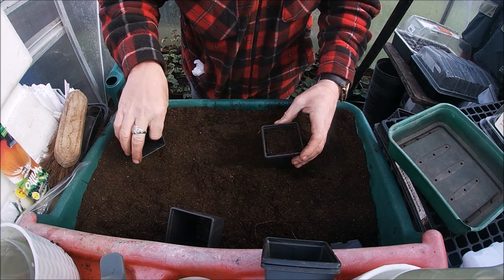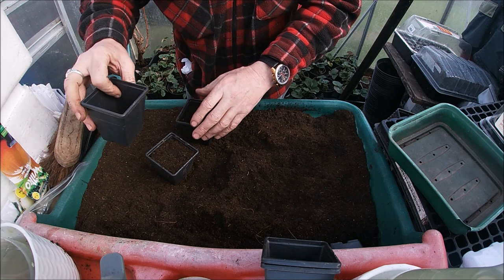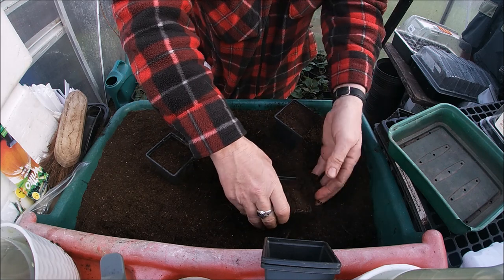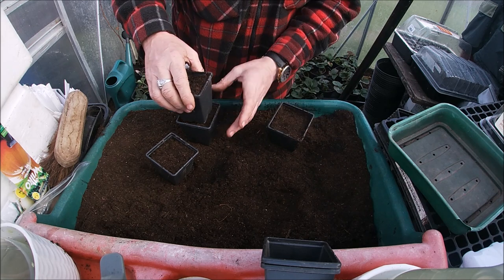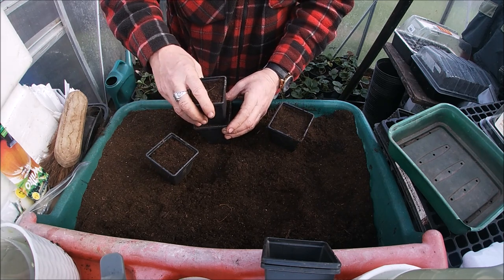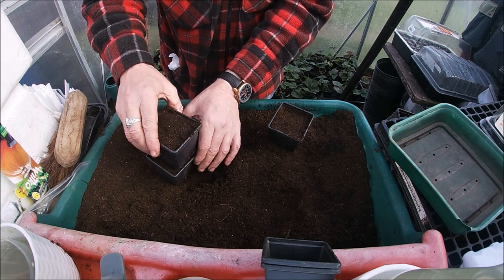Well guys, what we're doing today is some of these Big Max pumpkins. If you're going to win the competition, you need to get them off to an early start. And there's no earlier time than March, and that's when we sow pumpkins.